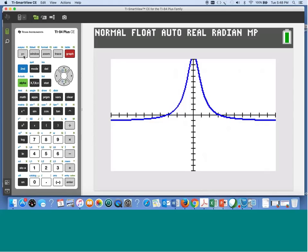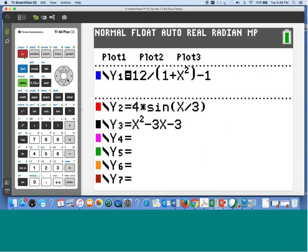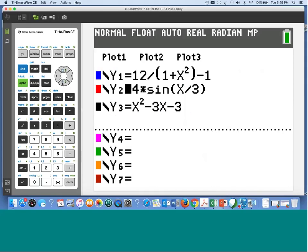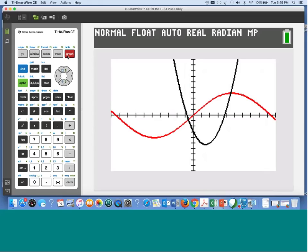Okay. So I'll go to the Y equals menu and turn off Y1 and activate Y2 and Y3, where I'd already entered those two functions that we were talking about. Great. And let's see. We'll just graph these in the window we had before. Oh, it's not bad. Okay. Yeah, that looks pretty good.